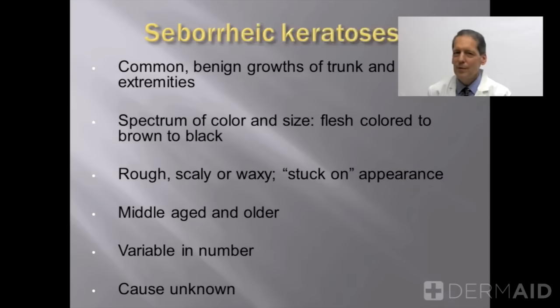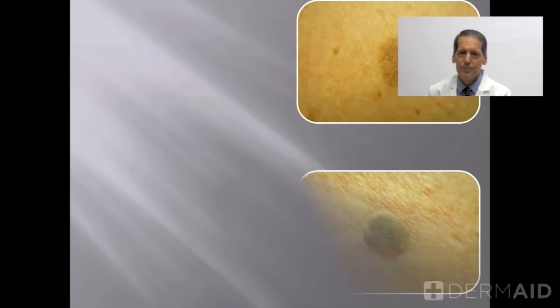Everybody gets some. The number that we get is quite variable, and that may run in families in some instances. If people have a lot of these, sometimes their family members will have a lot as well. Just like so many benign growths of the skin, the true cause of these is unknown.